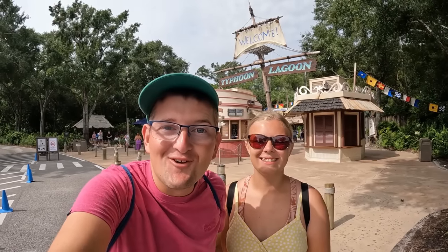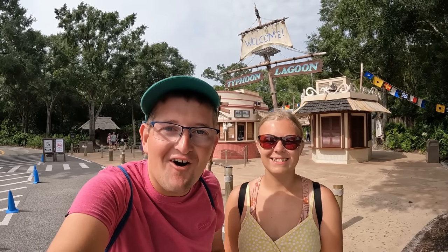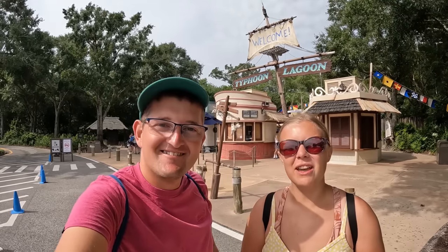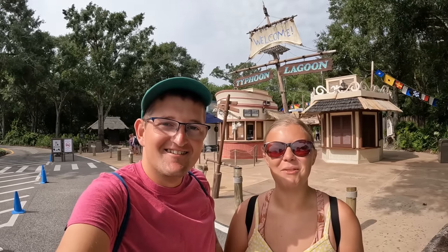Good morning from Typhoon Lagoon here at Walt Disney World. It's another beautiful day and we thought we'd go for a water park today, didn't we? Why not? I have not been here since 2019, so I'm looking forward to getting back.